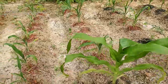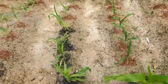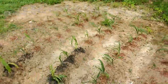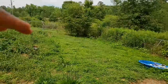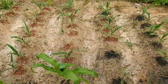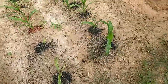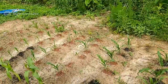So these will be ready first, these big ones, and then the smaller ones, as you see, they're coming up little by little. And then inside, if you notice, I have 2 empty rows over there, and all the way over there is also empty, because I'll be putting in another corn patch, another cornfield over there, so that I can have corn all summer and through the fall. So another thing about corn that you want to know, I'll tell you a story.